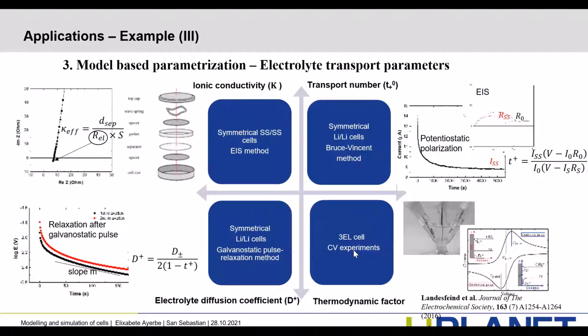So it's quite a huge number of experiments to be carried out. And then it's also important to track the impact of the salt concentration and also temperature. So the number of experiments is substantially increased, and our idea is to reduce the number of experiments required and to be supported by model-based analysis, or model-based parameterization.